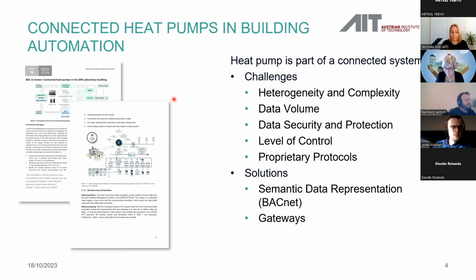So the challenges that come up are the heterogeneity and the complexity of the whole system. We can get a huge amount of data volume. And of course, data security and protection becomes even more important, because now we often deal with personal data. And also there are questions about the level of control.